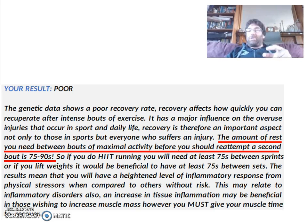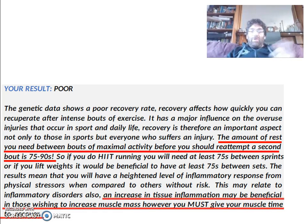It doesn't mean I can't get results. I still get the results. It just means that I now know how to time my set intervals to get the best results. If we look a bit further down towards the bottom there as well, what this also means is that because of this ATP response, I show an increase in tissue inflammation, which in the case of building muscles may in fact be beneficial because we want inflammation. So it's beneficial to those wishing to increase muscle mass. However, you must give your muscle time to recover. In other words, between bouts, I need to give myself the 75 to 90 second rests.